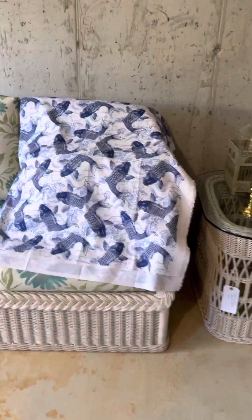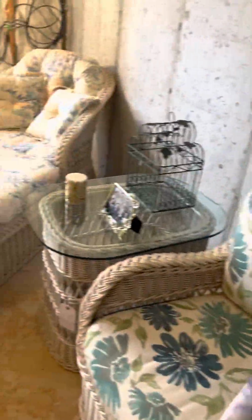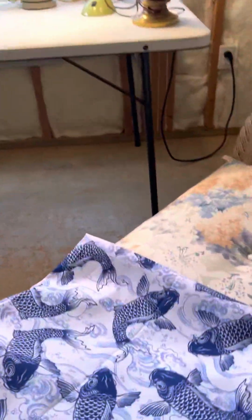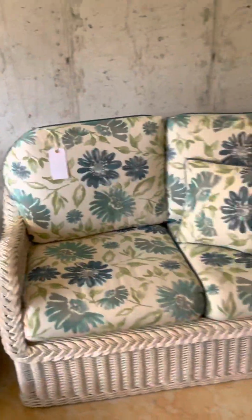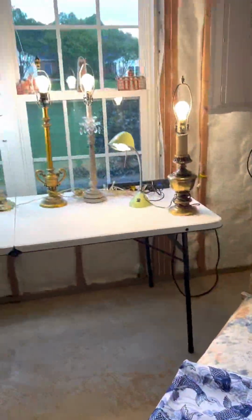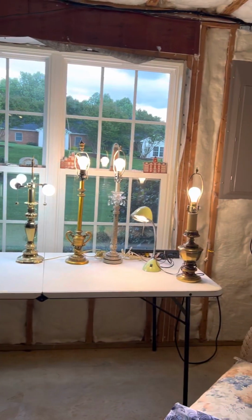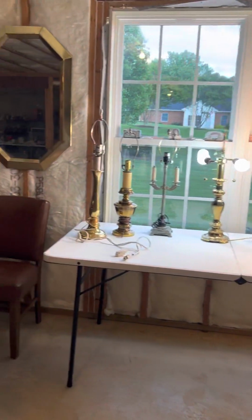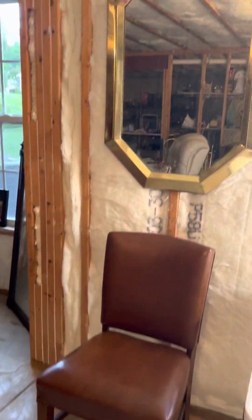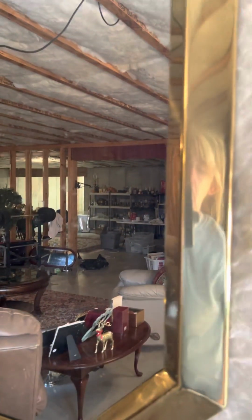So I just thought, just imagine like this at the lake or the beach. This set, recovered, obviously. I mean, it doesn't have to be recovered, but I would. You could use that fabulous fish fabric. Lamps. We've got lots of lamps that were down here. Just no shades, so we're on the hunt for shades this week. Leather side chair and this brass mid-century mirror. Isn't it cool?